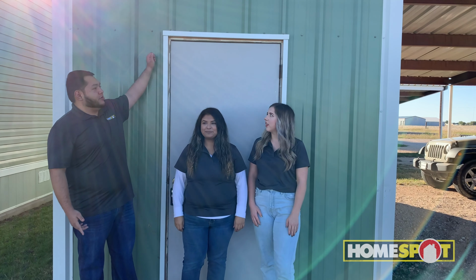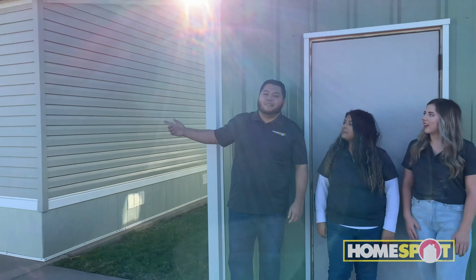It comes with a beautiful storage shed, covered parking, and a fenced backyard. Follow us inside for more.